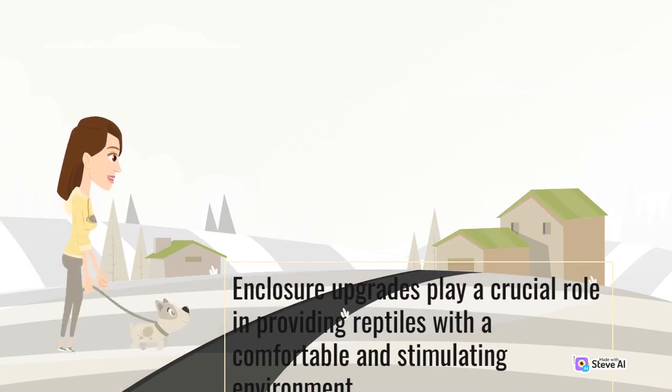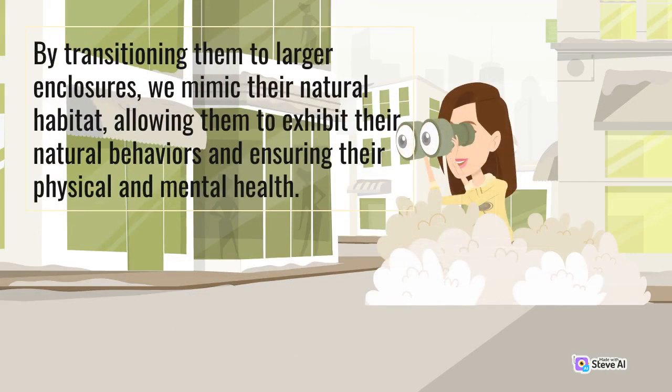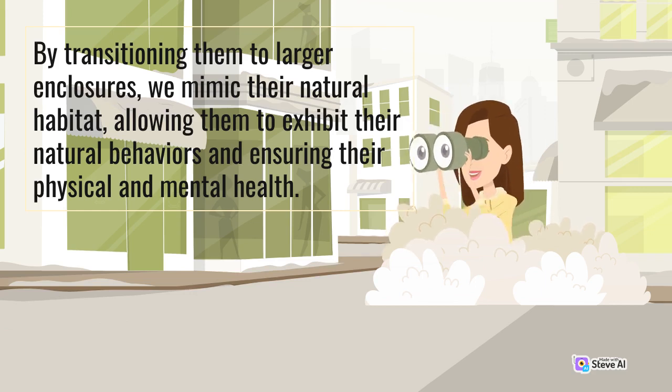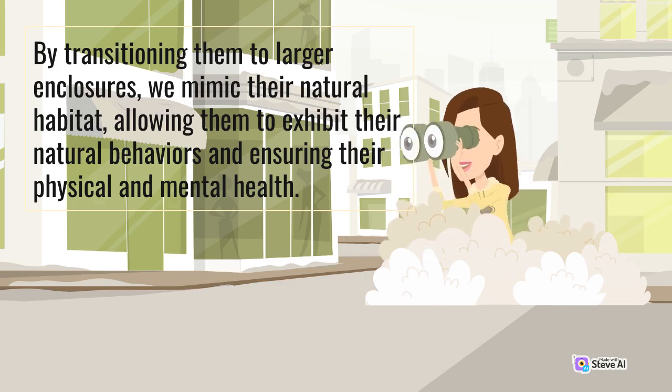Enclosure upgrades play a crucial role in providing reptiles with a comfortable and stimulating environment. By transitioning them to larger enclosures, we mimic their natural habitat, allowing them to exhibit their natural behaviors and ensuring their physical and mental health.